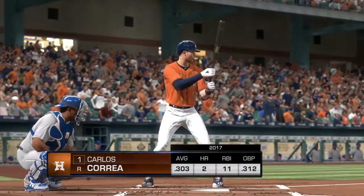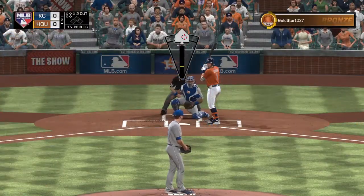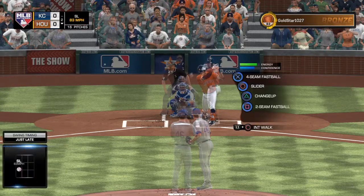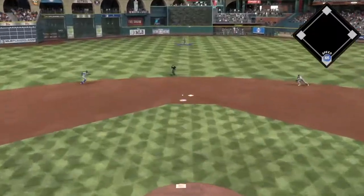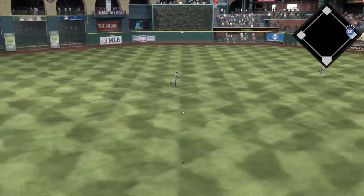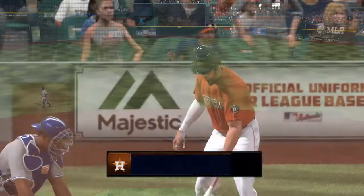Here's Carlos Correa now. First at bat for him in this one, and he's got that average up over the .300 mark for the year. First pitch hacking here, and that's the first strike. He's ready. Here's the 0-1. And he shoots this back into center field for a base hit. So Will Myers will get a chance to bat this inning following the base hit.